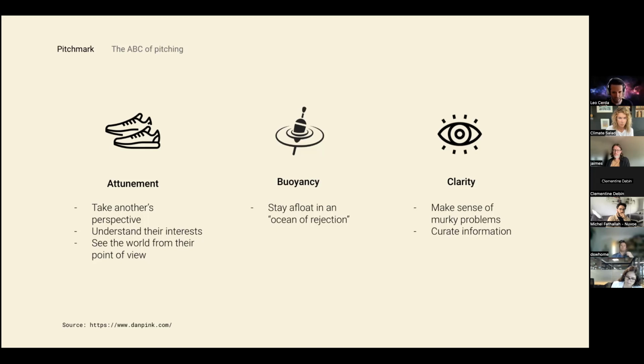Buoyancy is all about dealing with rejection. You are going to get turned down a lot, and that's just the nature of sales. It's the nature of pitching, but it's the opportunity for you to take that on board, to incorporate that into your pitch, to understand what are the holes that people are poking in my pitch, and do I need to pivot? Do I need to incorporate that? How do I learn from the rejection that I'm getting?